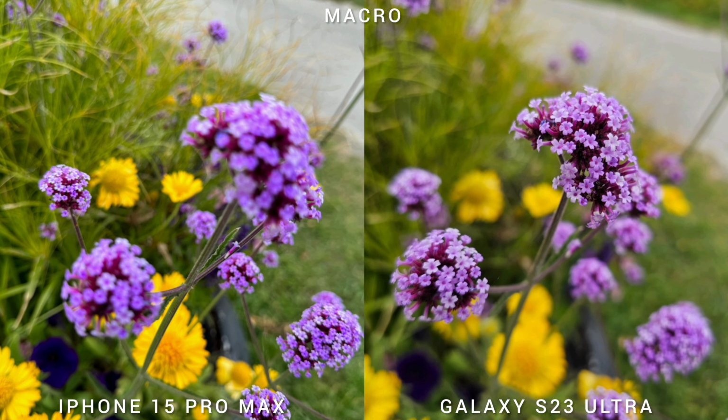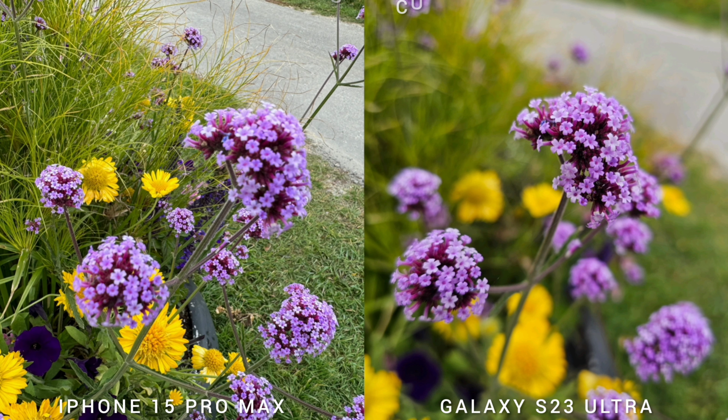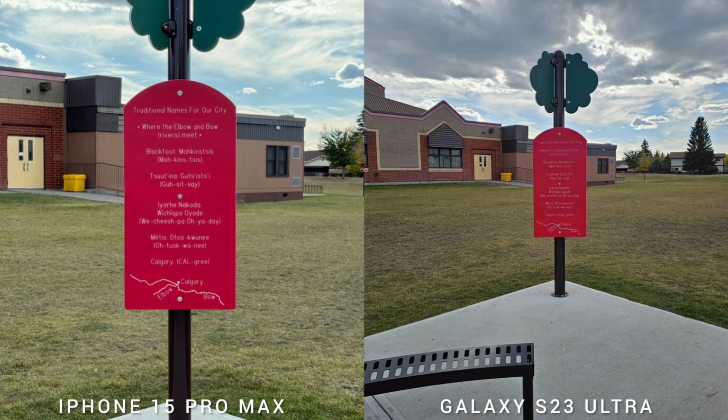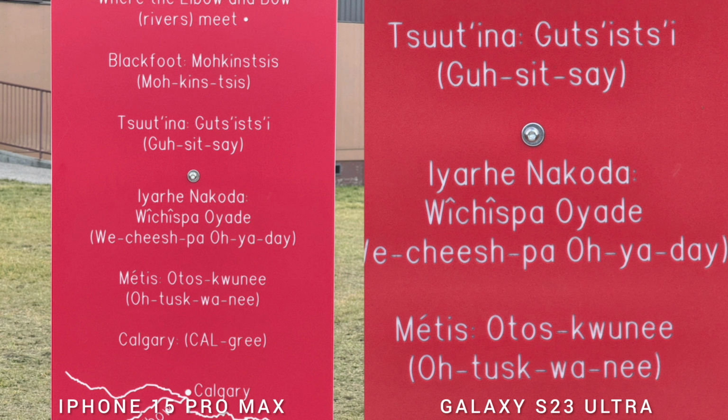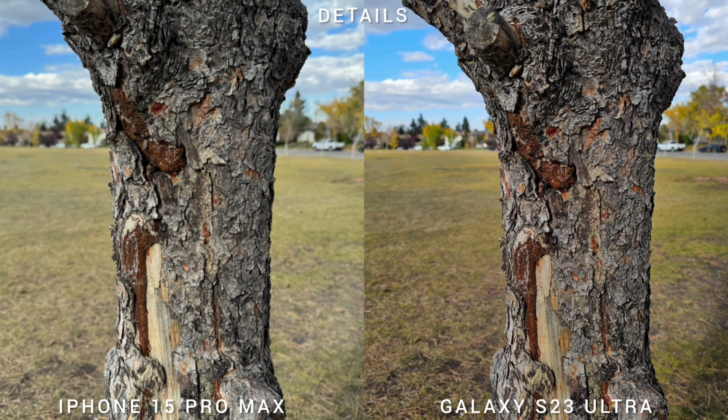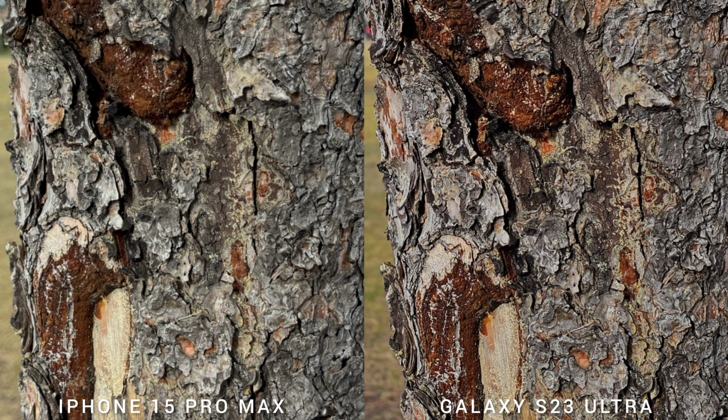Next is macro shot versus close focus, and iPhone 15 Pro Max can shoot macro using the ultra-wide lens. You can also do this on S23 Ultra using the 3 times optical zoom, but the main sensor also offers the close focus that gives you that awesome subject separation. Sharpness is also really good on both phones from the ultra-wide, wide, and optical zoom across all sensors. It's tack sharp, but nothing beats the 100 times space zoom of Samsung Galaxy S23 Ultra. And lastly, details. Samsung Galaxy S23 Ultra has a 200 megapixel sensor that pixel bins to output a 12 megapixel image, and with this sensor, it will eat iPhone 15 Pro Max alive.